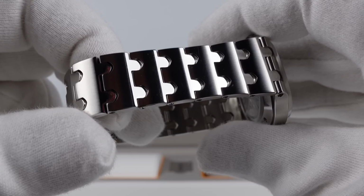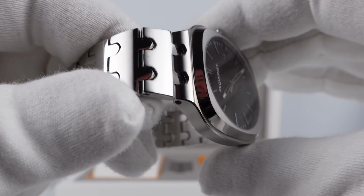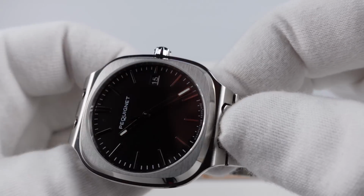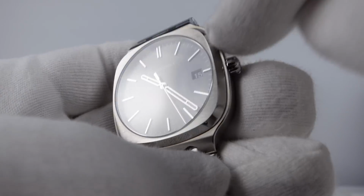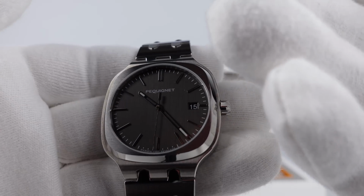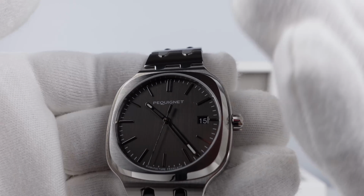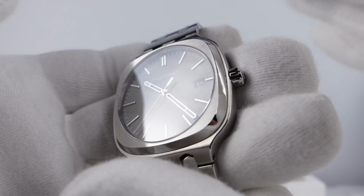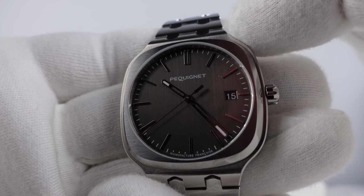I think Pequignet have actually undervalued this piece. It would still be excellent quality and excellent value at a €6,000 price point. I think they've undervalued it by €2,000 because it is a French-made watch with a French-made in-house calibre with 65 hours of power reserve. It is incredible specification. So €6,000 would be the correct price point for this piece.